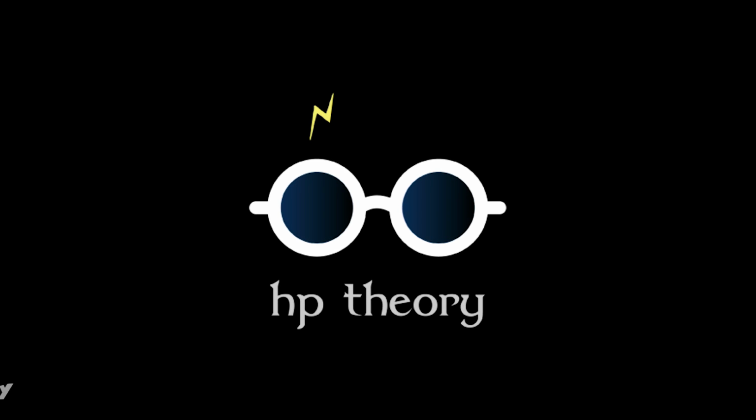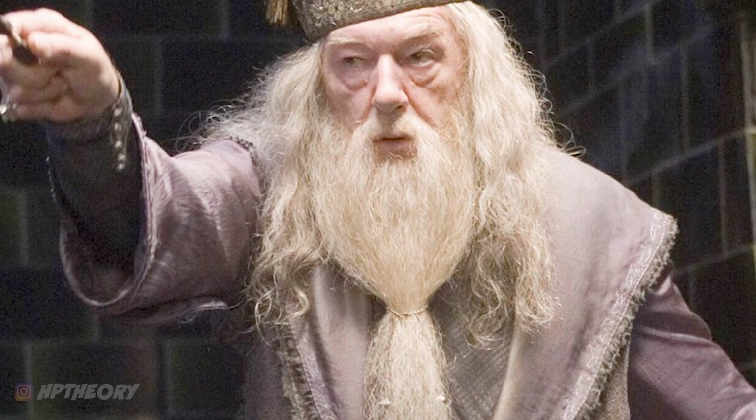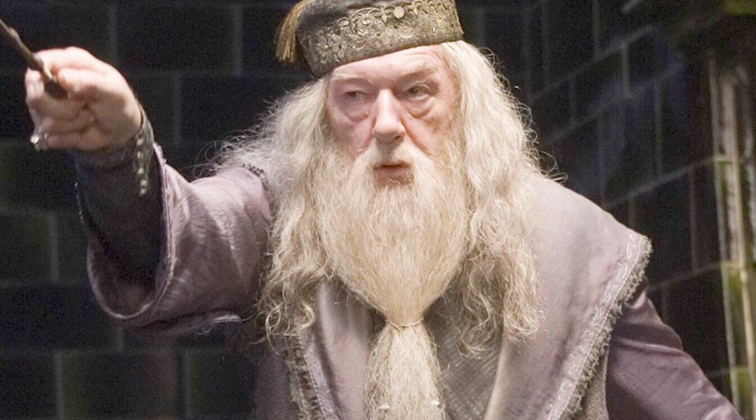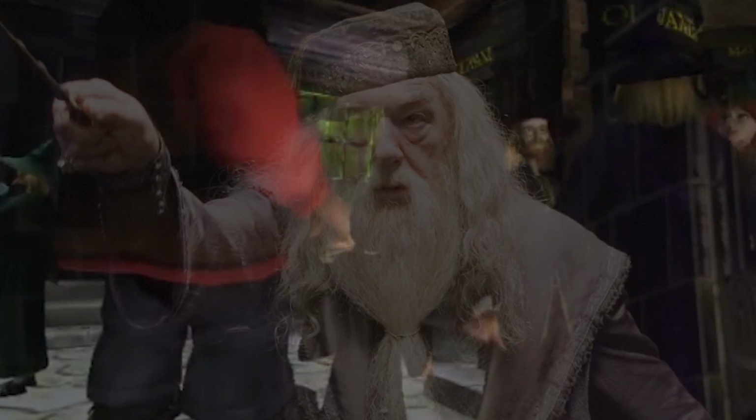In this video, we're going to be discussing Albus Dumbledore and what his original wand was made of. We know that later in life Albus acquires the Elder Wand, but what was the wand that he had before that? In Chapter 5 of the Philosopher's Stone, wands are described as follows.